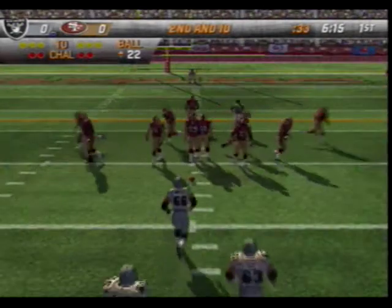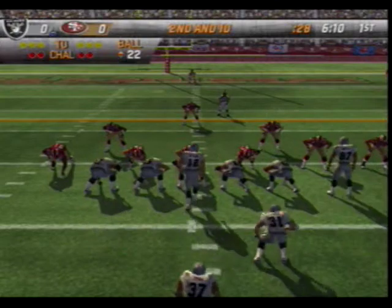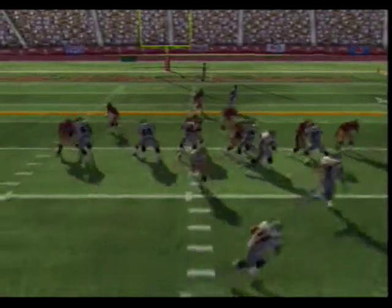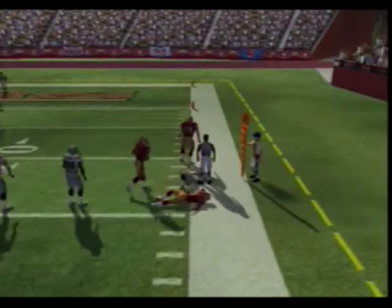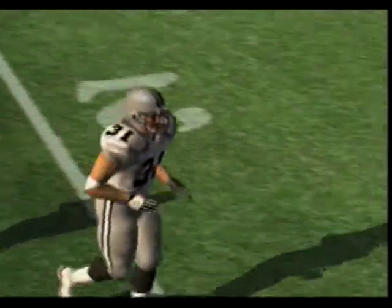So it's second and 10. Ball on the 22-yard line. They're looking for the run with all those linebackers out there. Toss play to the right. Washington is there for the tackle at the 13. Picked up 9 on the play.